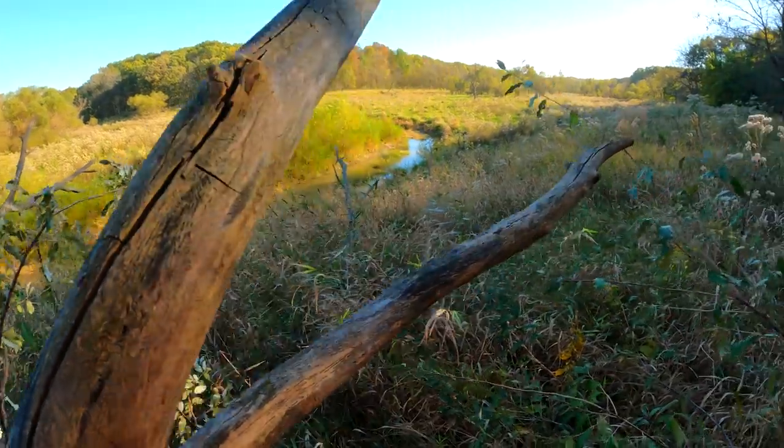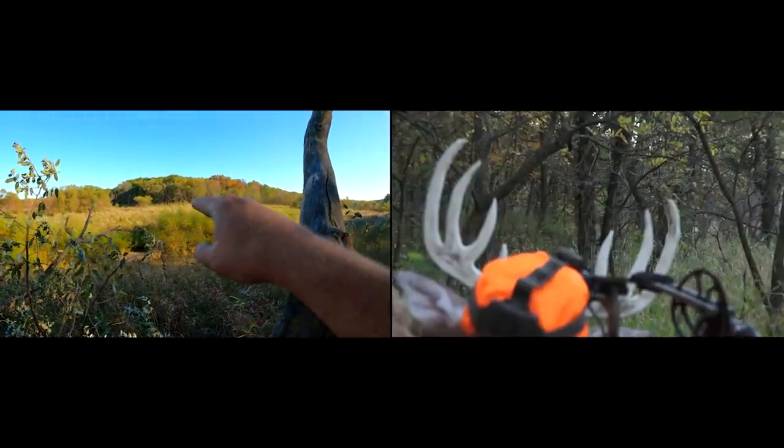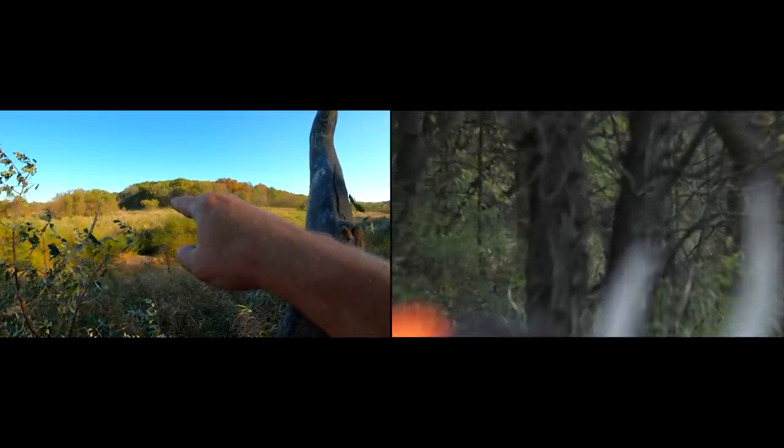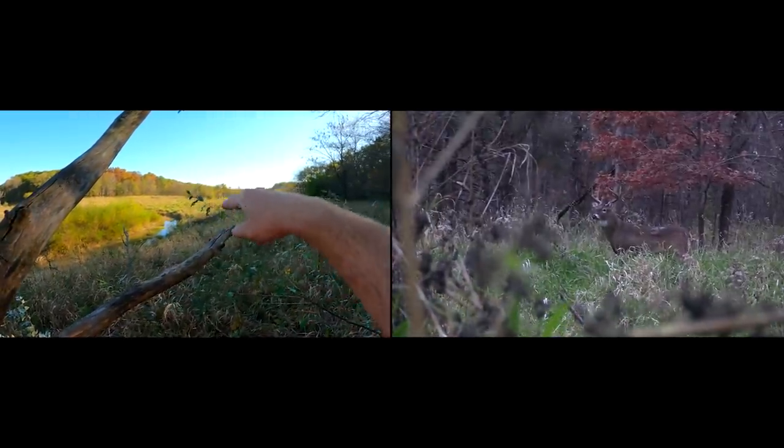Well, I made it to the spot that I wanted to get to, or at least that I had pinned on the map. So like I mentioned earlier, Zach had that encounter with that buck right here. I believe back in 2018, maybe it was the same year, he had an encounter with a good buck up in the corner of the timber there. And then if I'm not mistaken, he killed that buck a year later down in this bottom here.